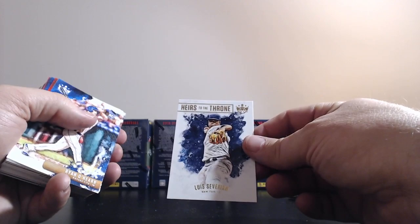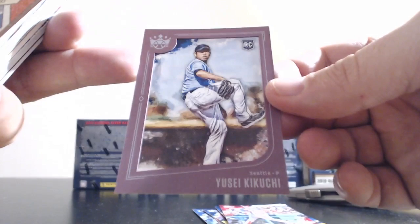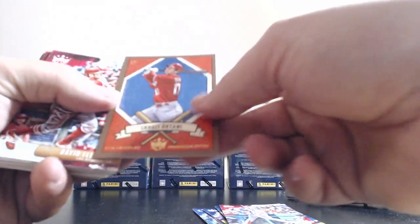Base, this is just a regular blank. Heir to the Throne, Severino. This guy again. Kikuchi for Seattle. Ohtani. Nolan Ryan, Texas, variation or short print. Jose Altuve, Houston.